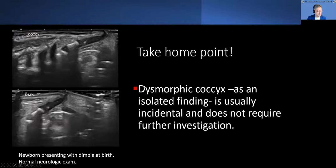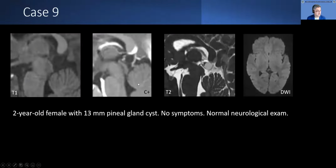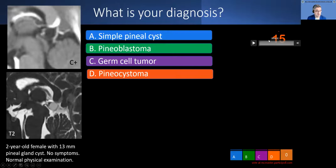Okay, so I'll skip to my next case. This case is a 2-year-old female with a 13 millimeter pineal gland cyst. As you can see, no symptoms, normal neurological exam. And here is T1 sagittal post-contrast, and T2 and diffusion through the lesion. So my question is, what is your diagnosis? You have 15 seconds to vote. Is this a simple pineal cyst, pineoblastoma, germ cell tumor, or pineocytoma?